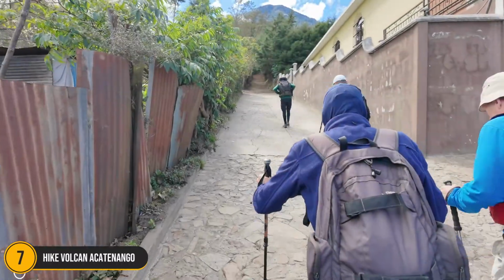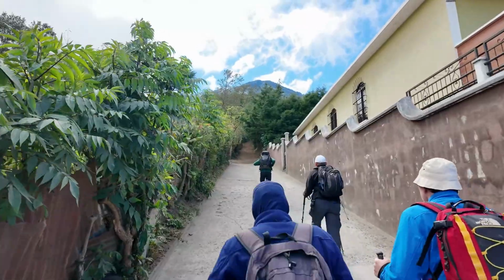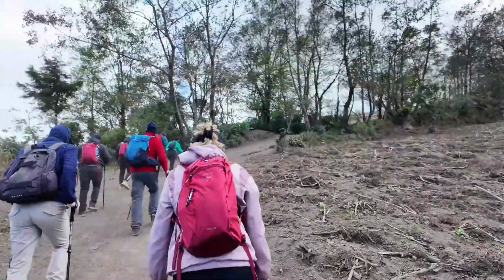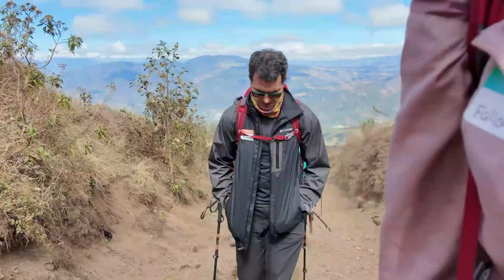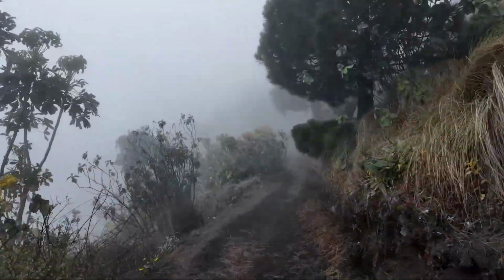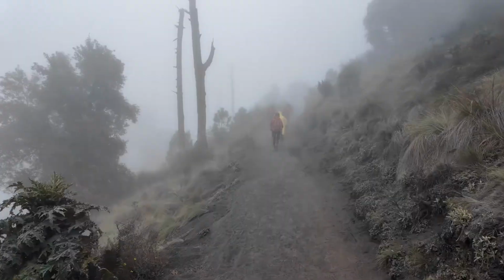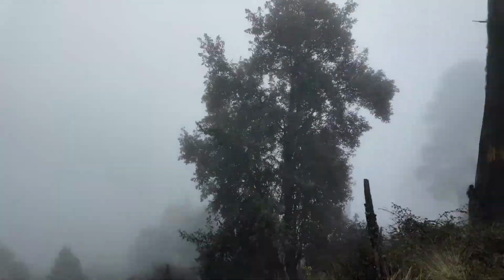Number 7. Hike Volcán Acatenango. If you're craving an epic adventure while in Antigua, hiking Volcán Acatenango is an absolute must. While it's possible to do the trek in just one day, most people opt for an overnight camping trip. And trust me, it's so worth it. Spending the night on this majestic volcano gives you front row seats to one of the most incredible sights you'll ever witness. Volcán de Fuego erupting in the distance.